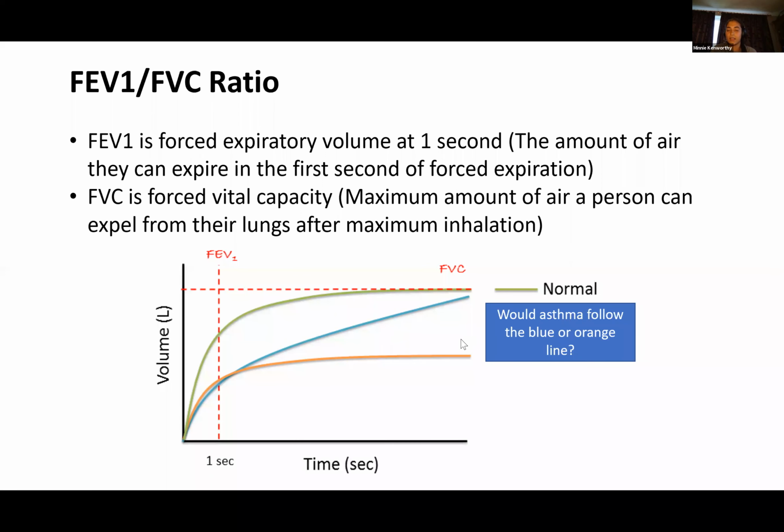So I'd just like to see, I mean, this is a really tough question. It's the first time you've come across this, whether you could tell me which one asthma would be, whether it would be the blue line or the orange line. Yeah, this is quite a tough question. I don't know if any students would have seen this before, but we'll have a look at the poll and see what comes back. It is looking quite close at the moment.